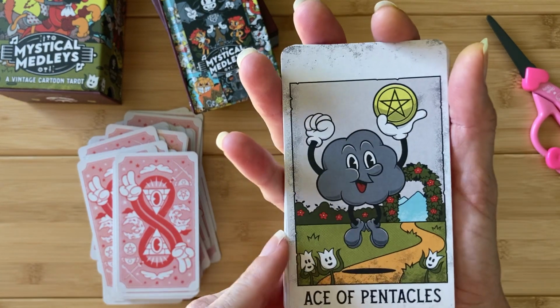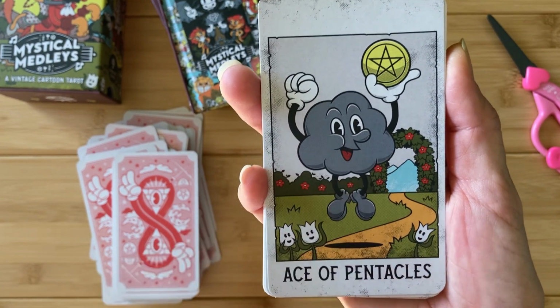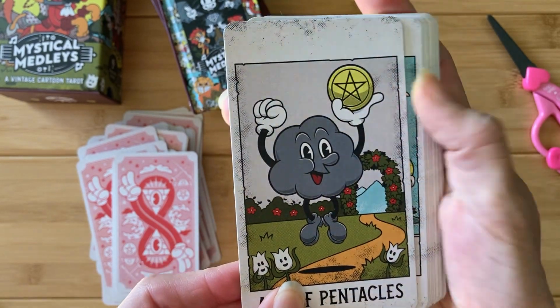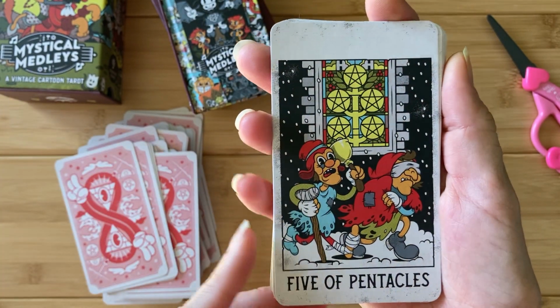Ace of Pentacles. Why are all the aces sad, gloomy clouds except for this guy? He looks pretty happy. But they're all gray clouds. I'm interested to see what the book has, if they have anything to say about that.